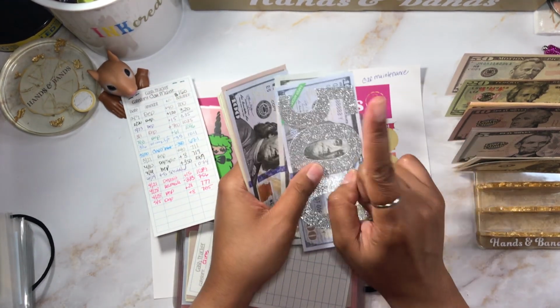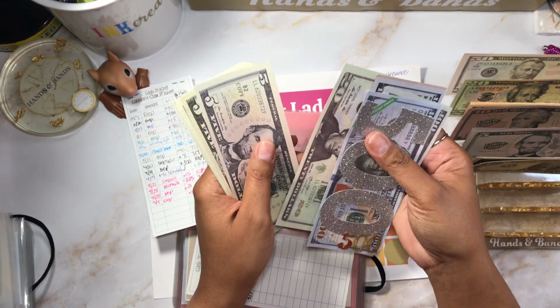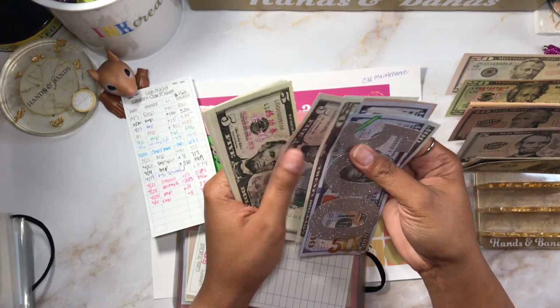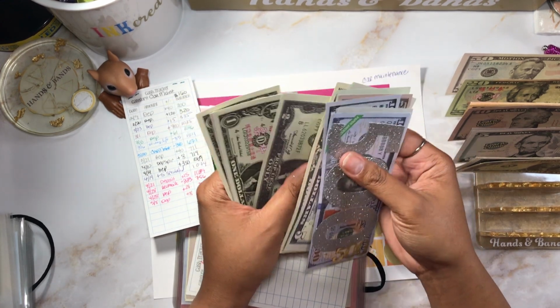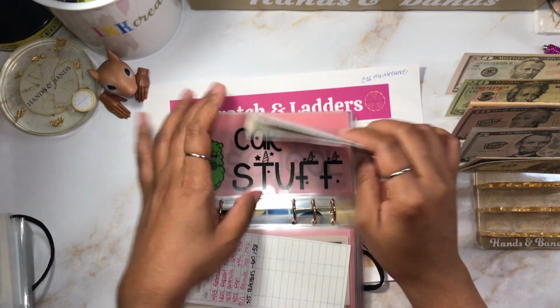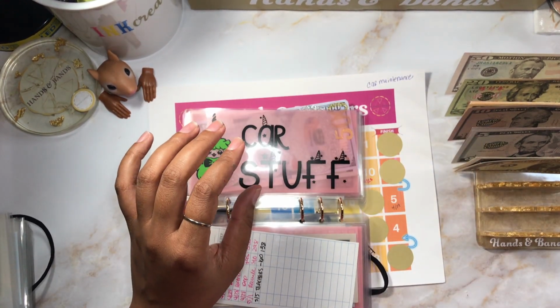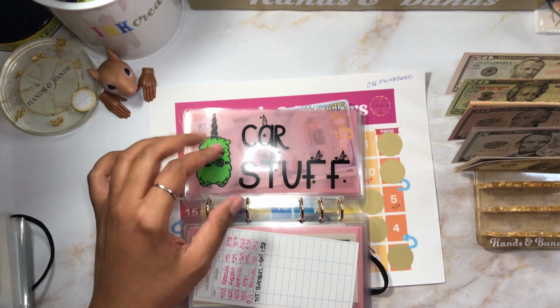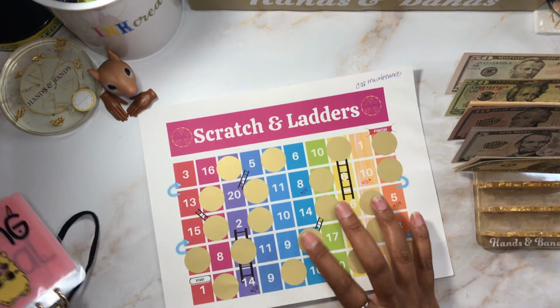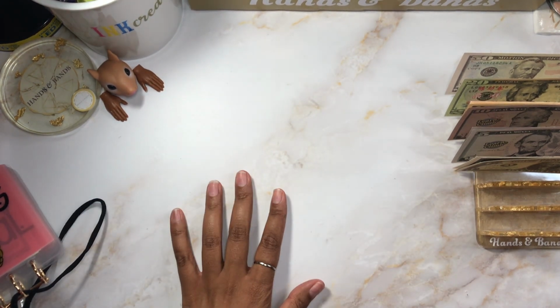Except for vehicle registration, which has its own separate. Five, six, seven, 50, 70. So 770, 775, 80, 82, 83, 45. 785. And that was $8 in car maintenance. Okay, again, this one I offer as well. It's one of mine. Moving right along.